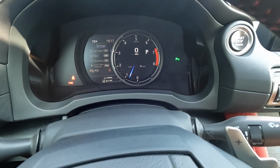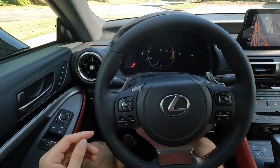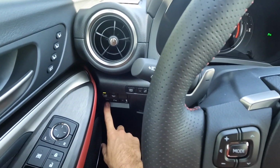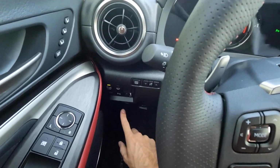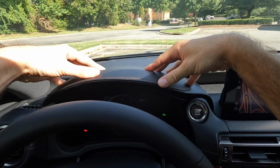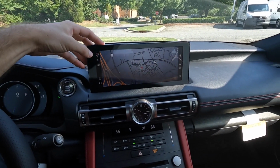So if you need to get to those, it's very quick to be able to do that. So I like the configurability for that system. Now on this left side, there's the blind spot monitoring, automatic headlights, parking sensors, rear defroster, you have the trunk and hood release, and then some dimmer switches too. Leather and stitching on that cover, and we have a pretty large touchscreen system.